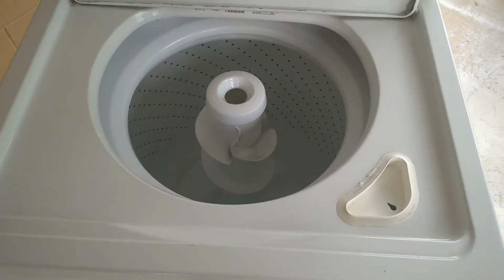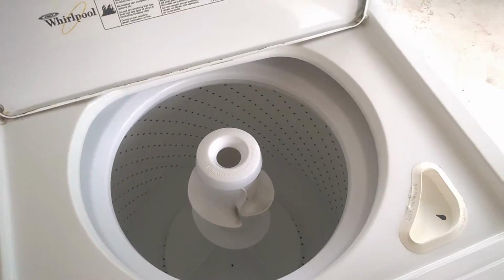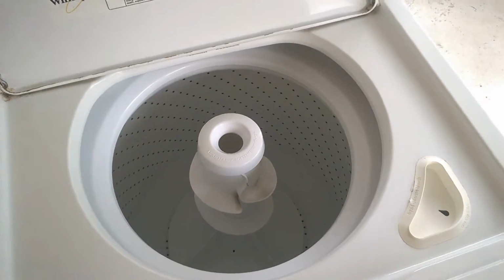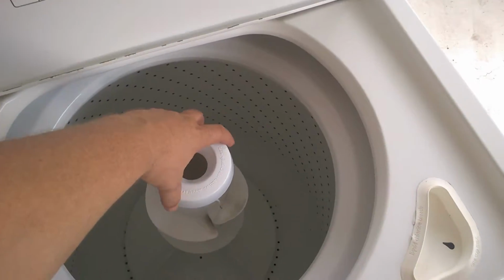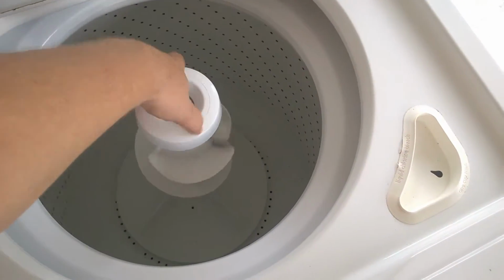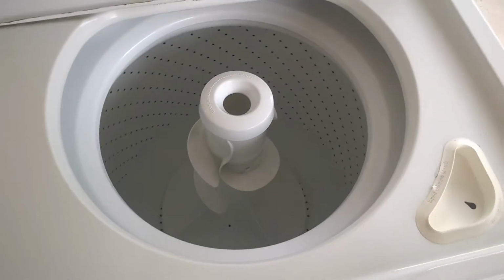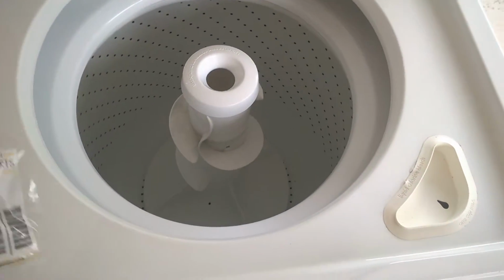I get to the house and the man says, "It's in perfect condition. I know how to repair these. I'm an appliance guy. This is what I do for a living." So I reached into it, and the first thing I saw was that the agitator goes both directions. That means it's broken. So what does it take to fix that broken agitator?